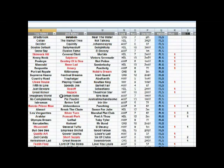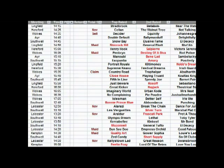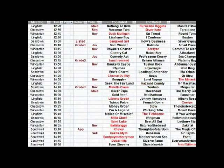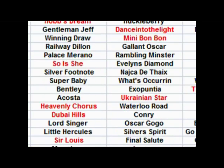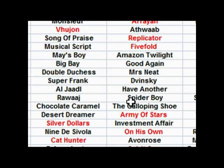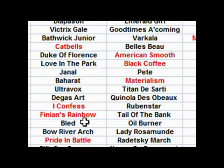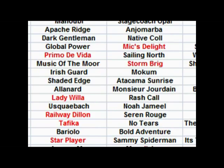The spreadsheet's more or less pretty easy to understand. We've got the date, the course, the time, the horses included, type of track, how many ran, non-runners, distance, and I'll just scroll down through this again. So you're just looking for everything which is in red, won the race. So top rated, second rated, top rated, second rated, all the way down here. You can see how many top rated actually won. And we can go all the way down.